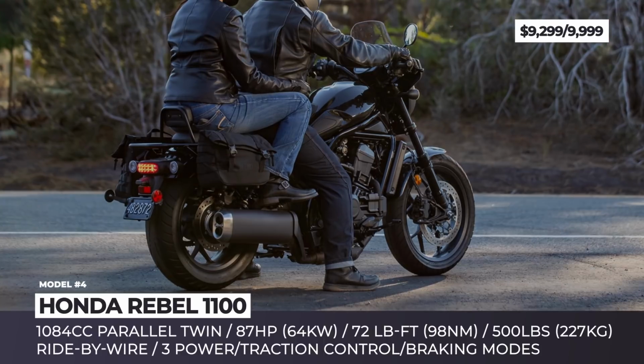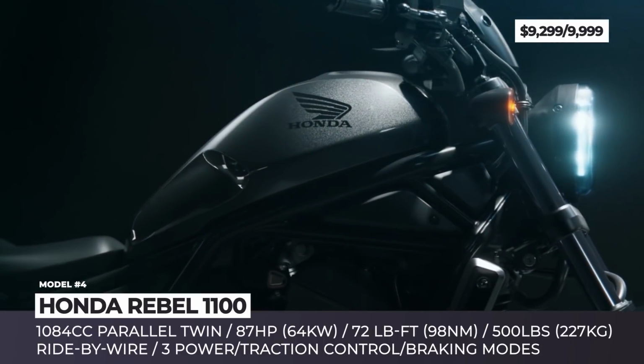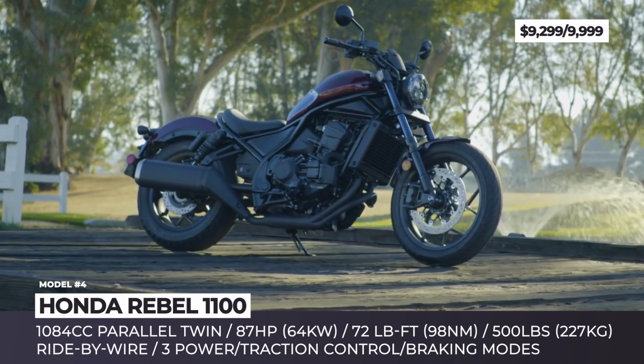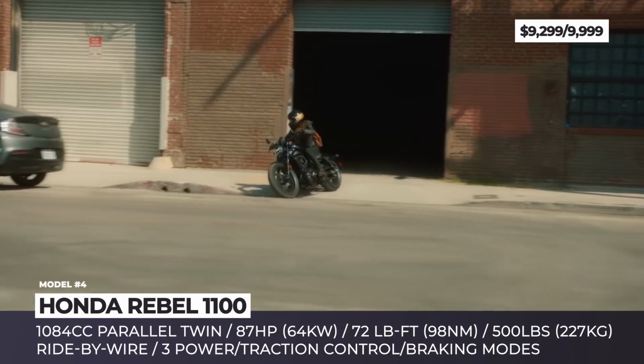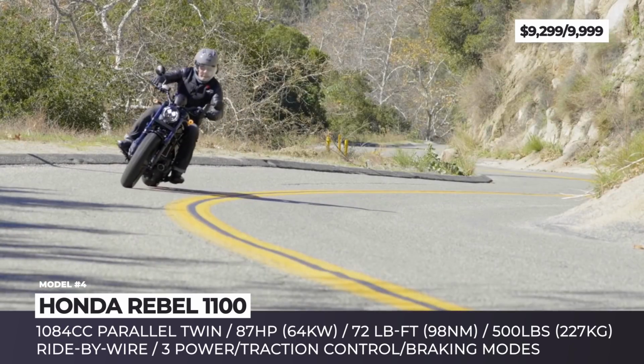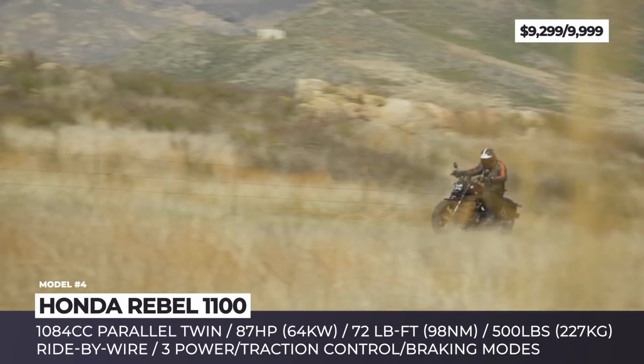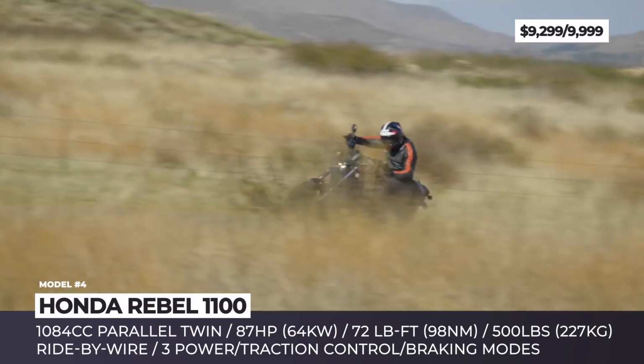Honda Rebel 1100. The Rebel moniker has been used by Honda on and off since 1985. Its latest holders were the affordable A2 license-friendly CMX 300 and 500 models, and now the line welcomes the new flagship Rebel that shall satisfy young riders transitioning to bigger machines.